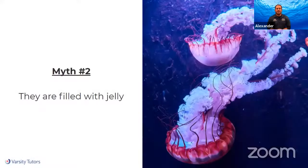Let's move into our second myth. This one is that they are filled with jelly. Again, thinking back to some cartoons you may have seen, someone goes out fishing for jellies and catches one, then pulls out a piece of bread and starts squirting out that jelly and slathering it all over the bread, like they're going to have a nice piece of toast.